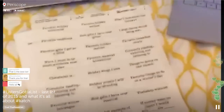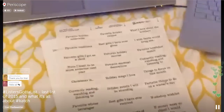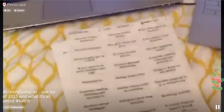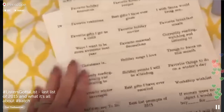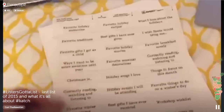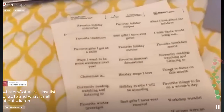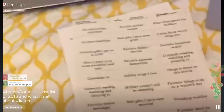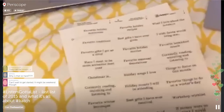This month, the listing prompts were very much about the holidays. For a lot of us, holidays can be full of joyful memories, and for some of us, they are kind of painful. So I tried to be very positive in what I wanted the girls to think about and reflect on. Obviously, not all of us celebrate Christmas, and these are prompts that you are free to change. If Christmas is not your holiday, but you celebrate Hanukkah or Kwanzaa or whatever it is that you celebrate, please change the prompt to what is meaningful to you.